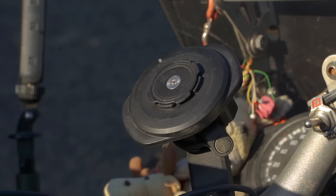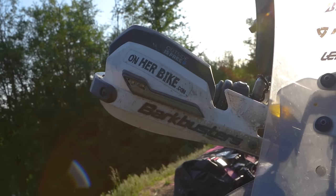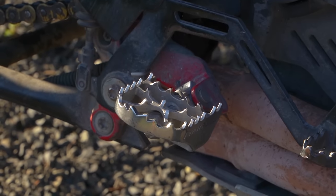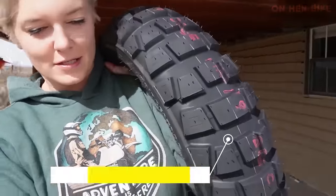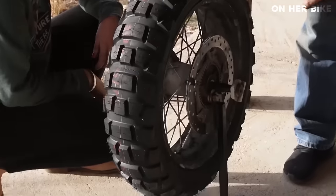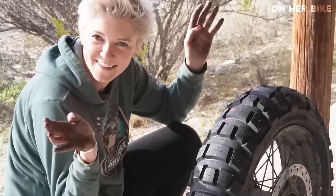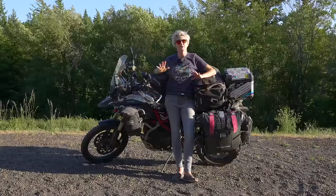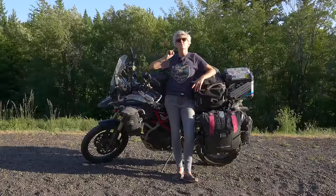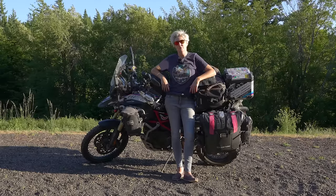So yeah, and then let's not forget about Aussie quad lock and Aussie Barkbusters handguards. And last but not least, pivot pegs. And as for the tires, I use my favorite ones, Bridgestone Adventurecross, because they're the best knobbies, I think, for my type of bike and my type of riding. But sometimes, if I don't do too much off-road and long distances, probably like in Alaska, I will change to Bridgestone Adventure Trail, which gives me more mileage. But at the moment, I'm on Bridgestone Adventurecross.